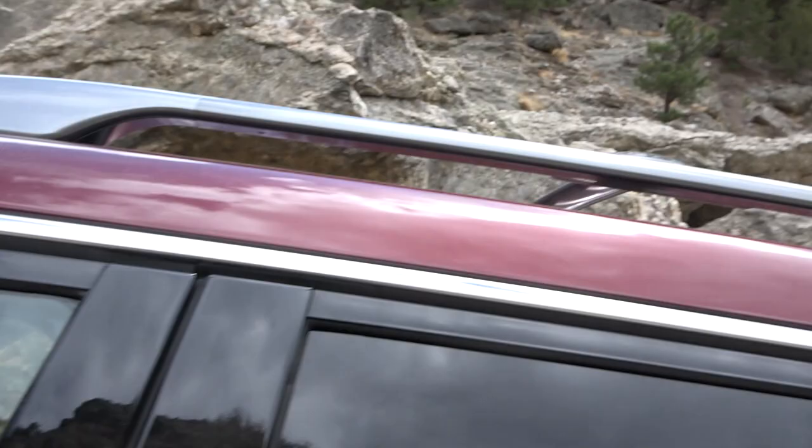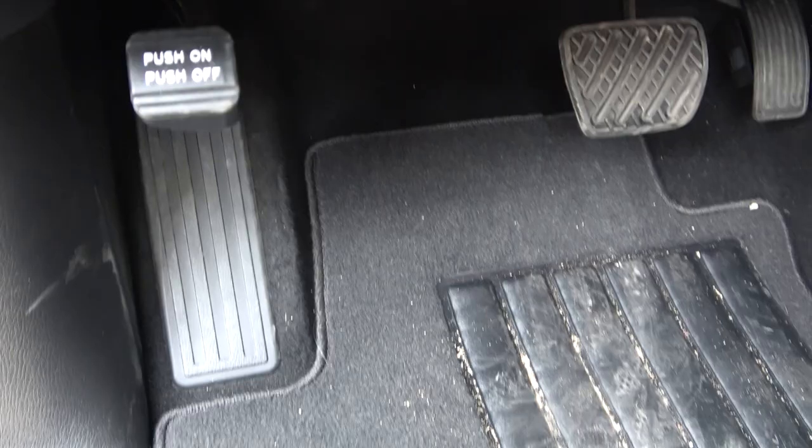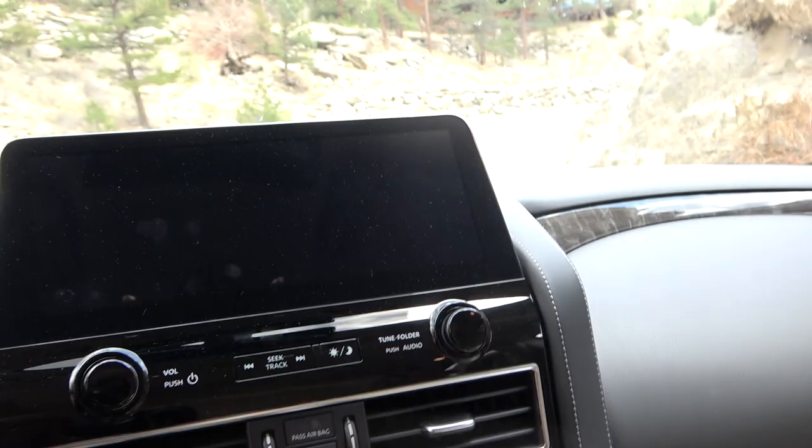Nice little luggage rack on top. Inside, of course, power seats on both sides. Now there's that push-off emergency brake, the parking brake, instead of being an e-brake. So this is kind of old-fashioned. Of course, you got heated steering wheel and all that. Let's see. Big 12.3 inch screen. Let me fire this puppy up.